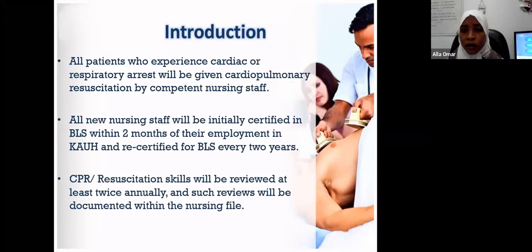For those who are already certified from outside, we are just refreshing their minds. They attend the complete course, but they will not have the written exam, only the practical session, the performance and skills assessment. CPR resuscitation skills will be reviewed at least twice annually. So every 6 months, the whole staff in King Abdulaziz University Hospital will attend the Code Blue drill, twice a year. We refresh their minds, check their performance, and answer any questions or updates regarding resuscitation.